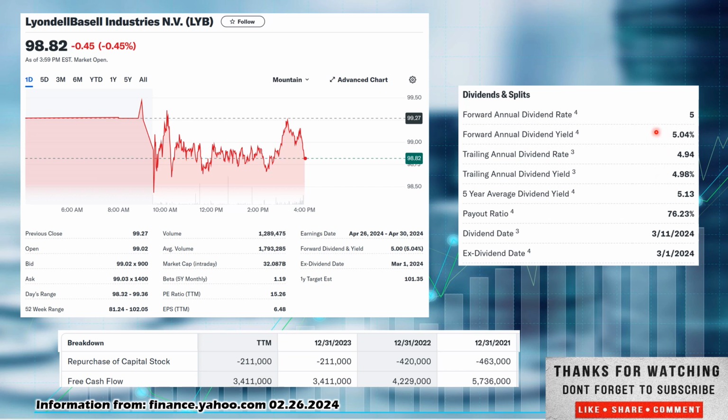If this was higher, it would be undervalued. Right now, at 5.04%, they are slightly overvalued, right? Now, they do have a payout ratio of 76.23%, so that is a little above the 75% that I'm looking for, so a little high on their payout ratio with a high starting dividend yield. We'll see how fast they're growing that. Again, you can see here, ex-dividend date, March 1st, payout on the 11th.